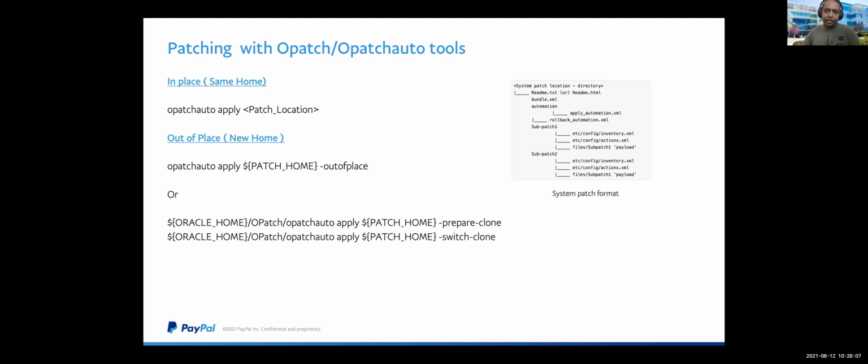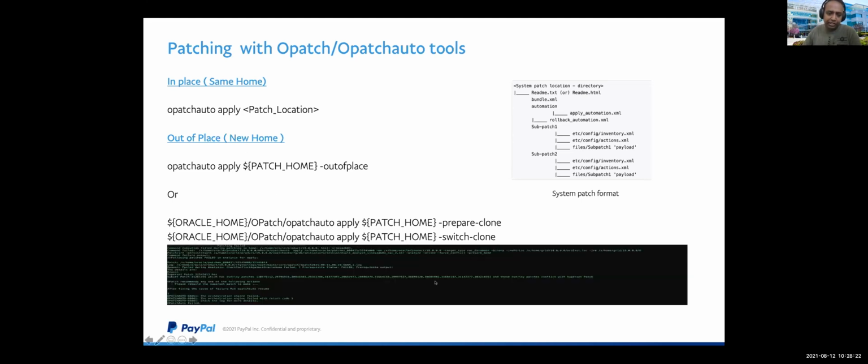And then it will also start the services. It is also aware of RAC and all of that. But the downside is obviously, as I mentioned, our patches are really complex. We have hundreds of conflicts. So for example, this is one of the tests we did. I tried to apply a typical RU released by Oracle, nothing fancy. That RU we tried to apply in our environment. Even though there are options, like the flag called handle conflict, even with that it could not handle it, and there were so many conflicts. So the downside is it works for simple patches, not for complex patches.